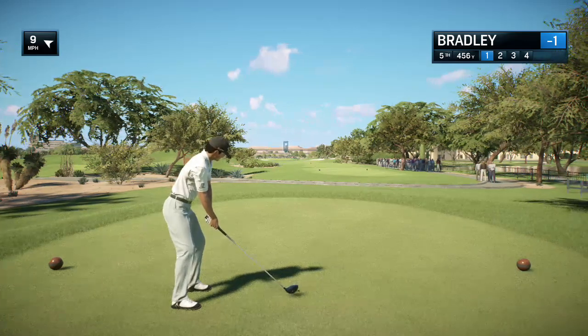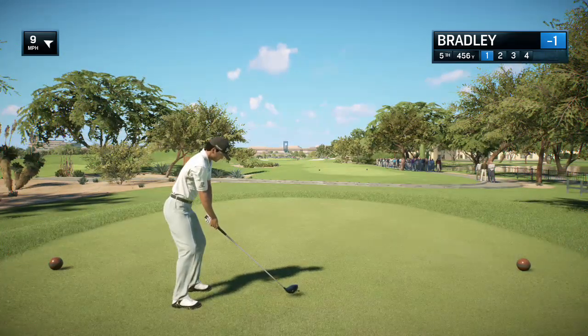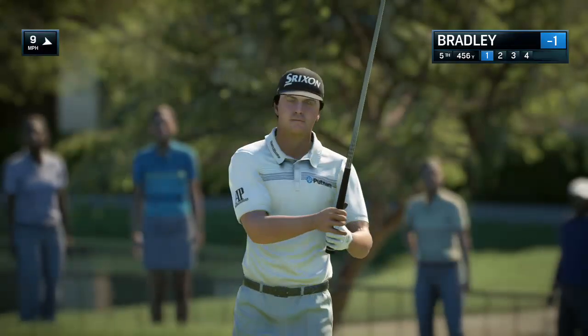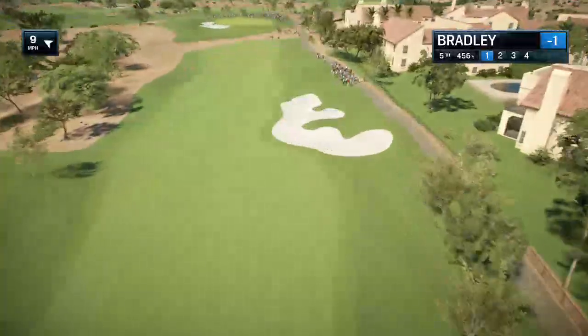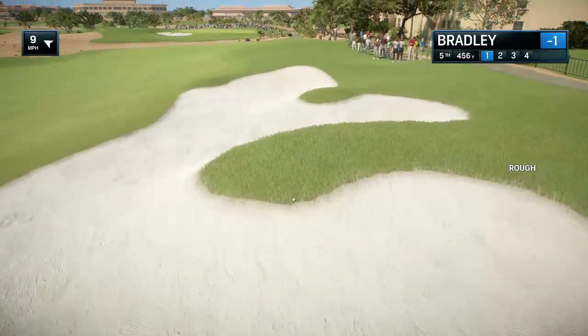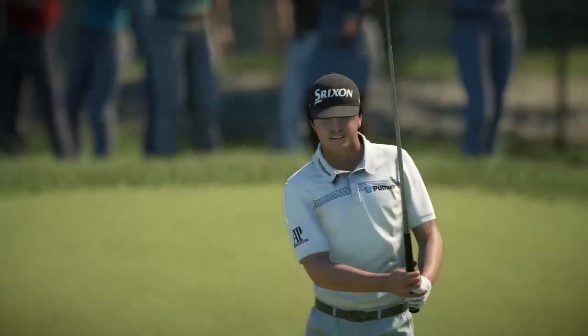It takes a very big drive to try and carry that bunker on the right. It's going to be at least 315 plus yards to get past that. Green itself still tilts a little left to right and back towards the player. Well, where this ball's going, there's no fairway there, only rough.